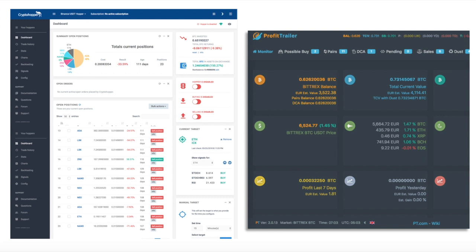The other thing that you need to know is you are buying at market. So you need to account for slippage and fees and all of that as you're setting your parameters for your profit.